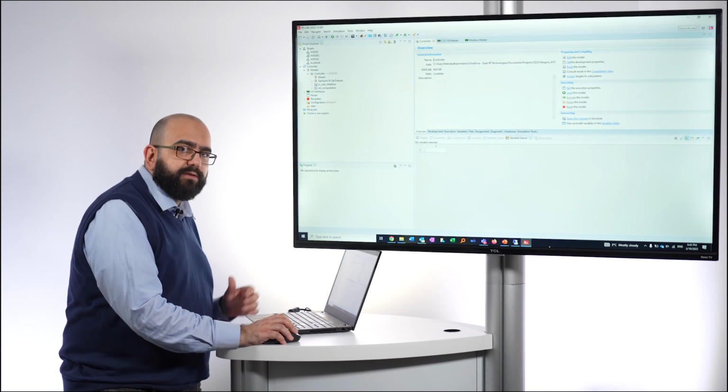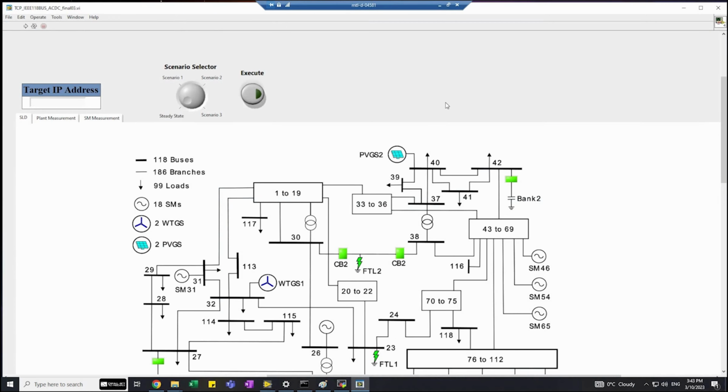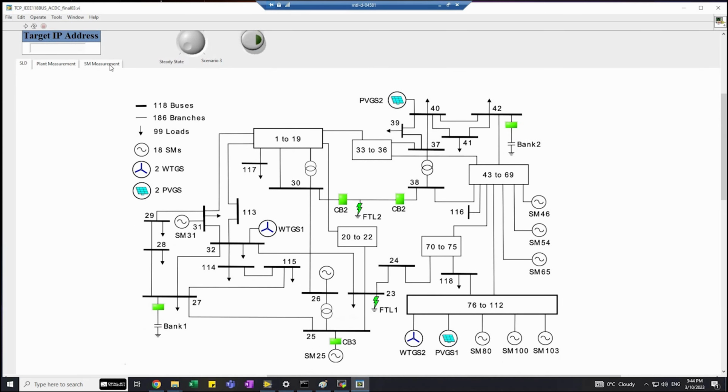Now we can take a look at the HMI for the LabVIEW panel that we have made. The LabVIEW panel, as I mentioned, is located on the PC that is in the same area as the cloud servers and the controller, the SCL3360 controller. As you can see from here, I'm remotely connected to that PC, and that's where I can open the LabVIEW panel. There are 3 pages on this panel. One page is the single line diagram. The breakers and the faults that you can see here, the default color is green, but they will change color. If they're red, it means that they're closed.